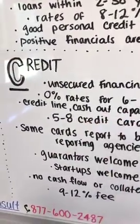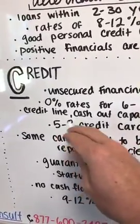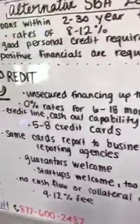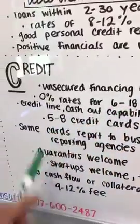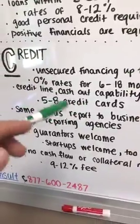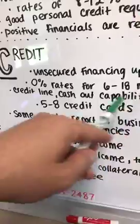Whereas if you were to try to go in and get this done on your own, you're typically only going to be able to get 1 to 3 of these. Now, the nice part about this program is that you're getting 0%, and in a lot of cases, you're getting the credit cards for 15 to 18 months at 0%. But the best part is that if you're working with a financial source that helps you get this kind of credit, then what they're going to do is help you get credit line cash out capability.